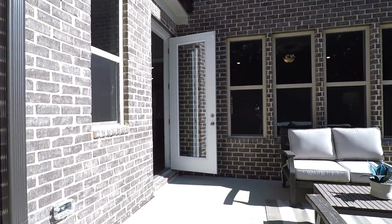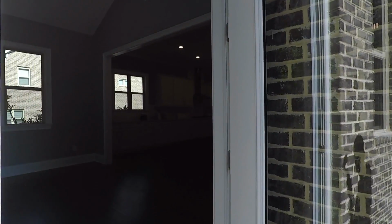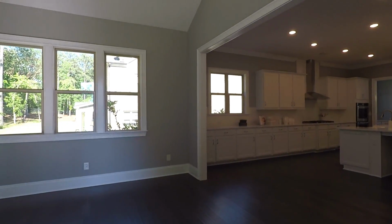For more information about this home or any home for sale in Atlanta, Georgia, give me a call or send me an email. My contact is below.